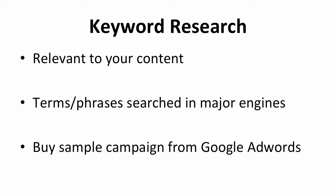Next is to determine the terms or phrases searched in major engines. Most of these keywords are highly competitive, as many of the other companies all want to claim ownership over major keywords. This kind of keyword will usually require a higher price to start with. You might want to avoid these, especially when you first begin.